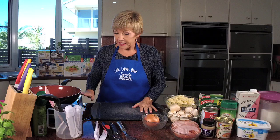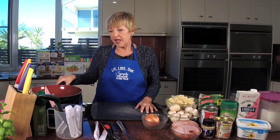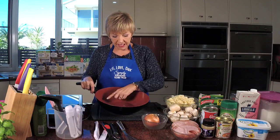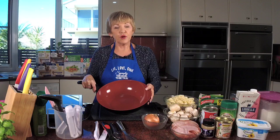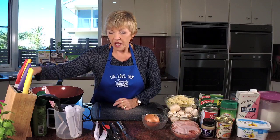So let's look, we need our equipment first. I've got my little, what do you call this? Heater tray? Hot plate. Thank you, Diane. I've got my pan. I'm going to use my Neoflam wok for this because it's got such a good base to it, but you'll probably use your saucepan. This way you'll be able to see what I'm doing, and I like that. I've got my rubbish bin over the side here, ready to go.